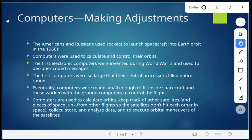And then computers were used as well. So the Americans and Russians used rockets to launch spacecraft into Earth's orbit in the 1960s, and it was computers that were used to calculate and control their orbits. The first electronic computer was invented during World War II and was used to decipher coded messages.